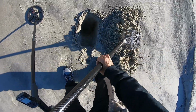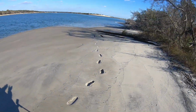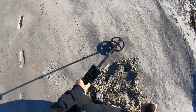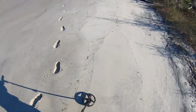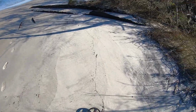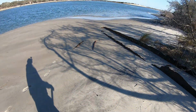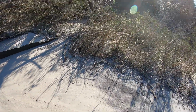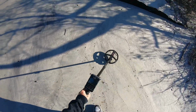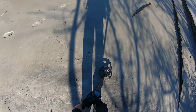Yeah, you find stuff like that on the beach all the time. Let's not dig that stuff anymore. Yeah, man, that's been there a long time. Look at that. That's an old rusty pipe. That's probably where, back in the day, they pumped sand. They run it through that pipe up in there. They dredge. Yeah, that's probably a lot of pieces of that iron all over the place. Listen to that.